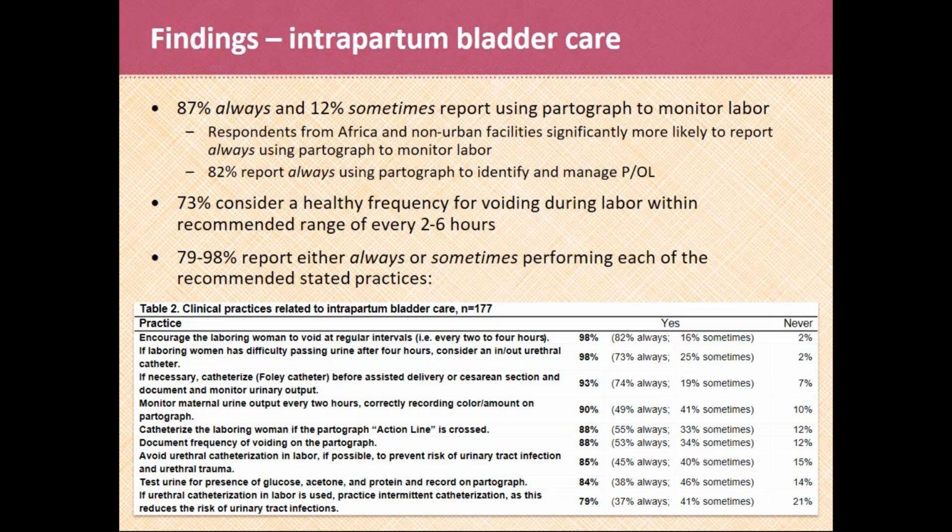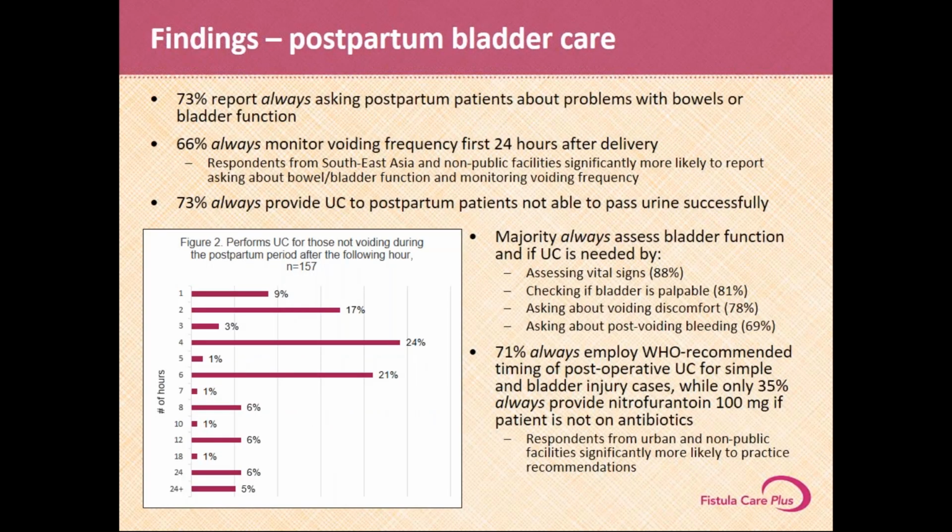The survey also integrated practices on intrapartum bladder care from existing guidelines and curricula, and Table 2 shows that a large percentage report either always or sometimes performing each of these recommended practices. Nearly 3/4 report that they always ask postpartum patients if they have had any problems with bowel or bladder function, and 2/3 report that they always monitor voiding frequency for postpartum patients during the first 24 hours after delivery. Respondents from Southeast Asia and non-public facilities were significantly more likely to report always asking postpartum patients if they have had bladder or bowel problems and monitoring voiding frequency 24 hours after delivery.